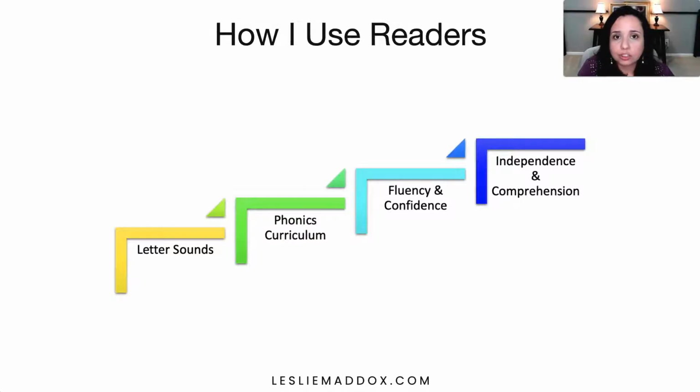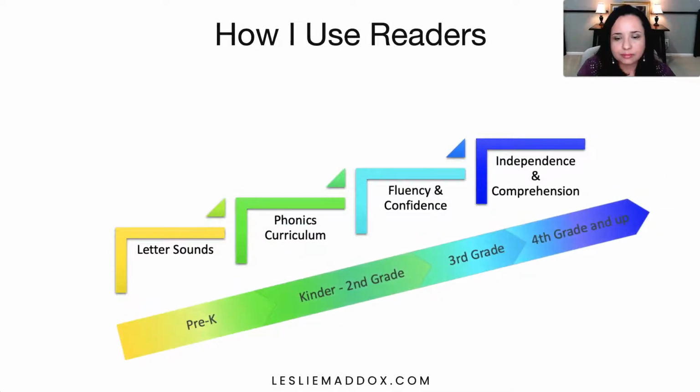I move on after we finish Hooked on Phonics. That goes through 2nd grade. So after they're done with that, we go into fluency and confidence. I focus on them being fluent readers, practicing a lot, and getting their confidence up so that they can then read independently. And when I say read independently, I mean so that they can read their assigned reading for homeschool independently. They read their fun stuff independently all the time. But for their homeschool reading, I want them to read independently and then focus on reading comprehension. And that's where we move into some worksheets and lap books and things to go along with their reading assignments. You can see here around the grade level that my kids go through each of these stages.